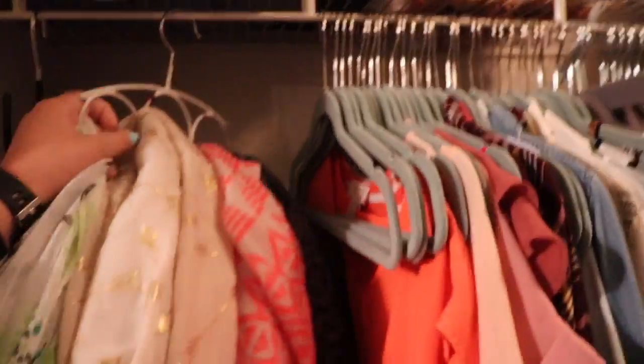And then right here on this side I have my belts, which have significantly decreased in number. Just have this belt hanger. Really simple and easy to use. Those are there. This is my scarf hanger. I have lots of scarves. I actually got rid of some, but you know, that's my scarf hanger.